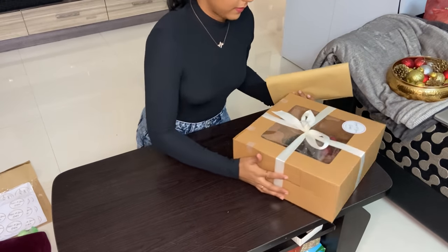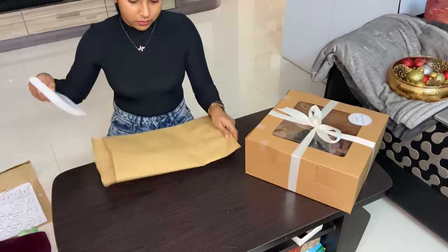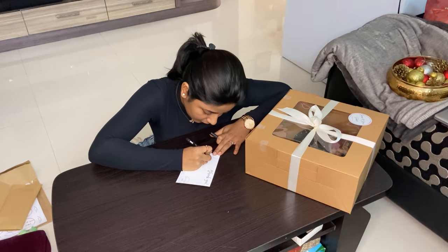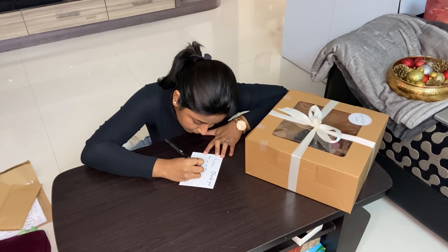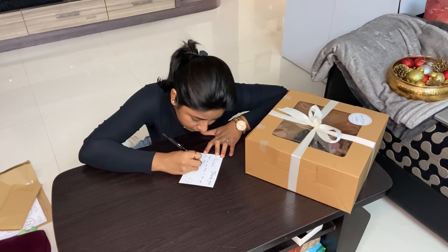And of course, I had to add a personalized handwritten note on my thank you note. And this is also something I really love doing, because I put a lot of love and energy into the cakes that I bake. So I want it to be super special and customized. So I ensure that I handwrite my notes and add it to the box. So that's always something special.